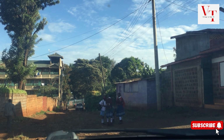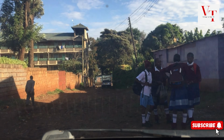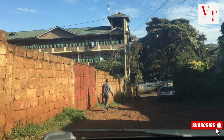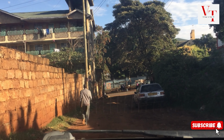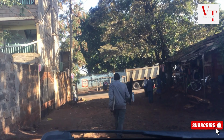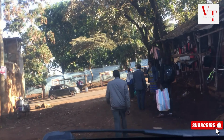Actually, I also wanted to go around this road checking out the residential area, but as you can see ahead, this road is impassable. There are big trenches and stones on the road, which make it hard for a small car to maneuver. Once more, the county government should do something, as this is a prime area. A quick look on the internet shows that to get a 50 by 100 plot of land, you will need more than 4 million Kenya shillings, which is a bit expensive compared to other areas in the country, meaning that the county government is letting the residents down.